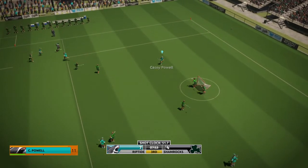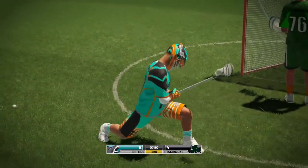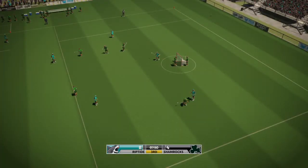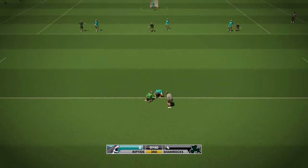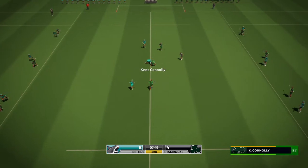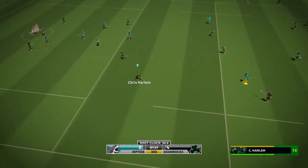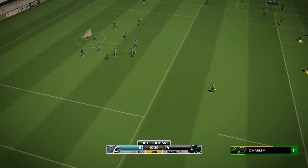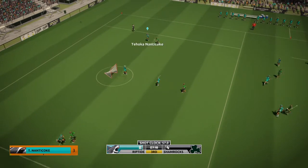Powell looks to bury and gets the goal. Important face-off again between Connolly and two. The home team wins the face-off and they get a step with a chance. The ball goes to the ground. The away team recover.